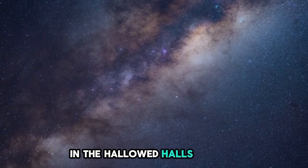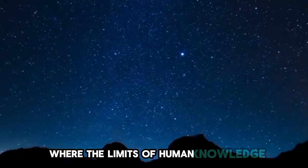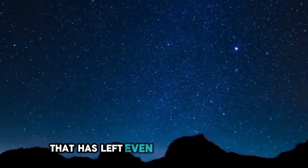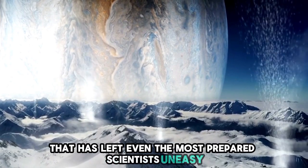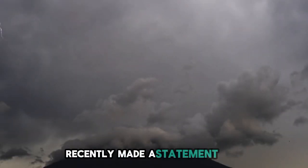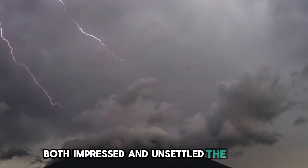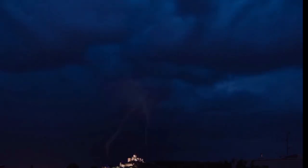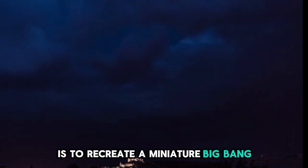In the hallowed halls of CERN, where the limits of human knowledge are continually tested, a discovery has emerged that has left even the most prepared scientists uneasy. Brian Cox, a former scientist at CERN and an expert in particle physics, recently made a statement that both impressed and unsettled the world. His words resonate with chilling clarity. The goal of CERN's Large Hadron Collider is to recreate a miniature Big Bang. Yes, you heard that right, a small version of the very event that birthed our universe.